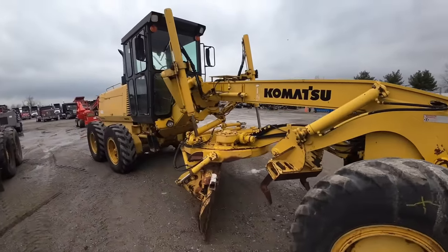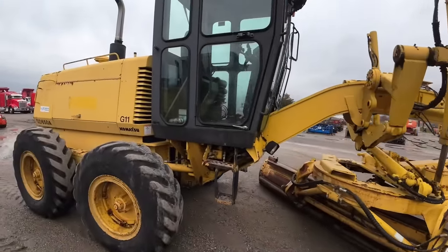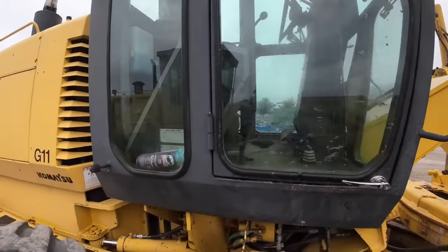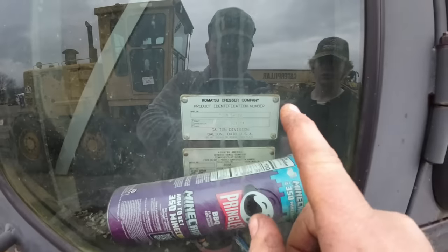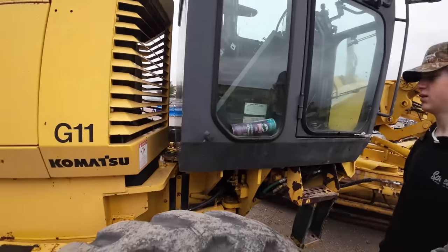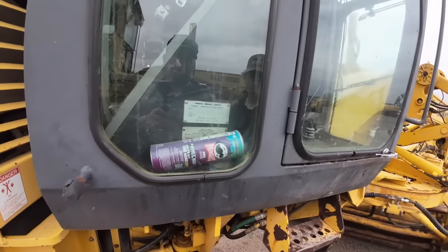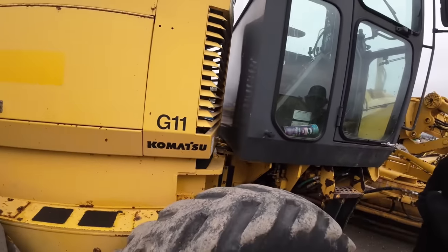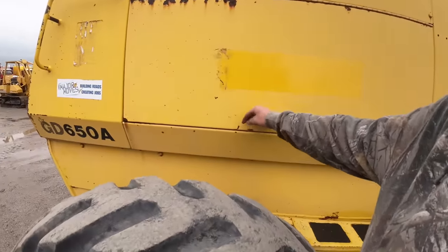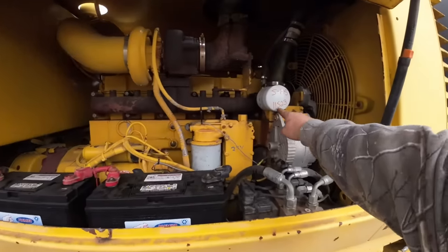It says Komatsu on it, but Komatsu didn't make it. Do you know who made it? Definitely Galion. Komatsu bought out Galion. Look at here, Komatsu Dresser Company, Galion Division, Galion, Ohio. Komatsu bought out Dresser around the late 80s to about 2000, and they switched hands to Dresser. It should have a Cummins in it. Yeah, 8.3. Looks like she's got 11,000 hours on her or more.